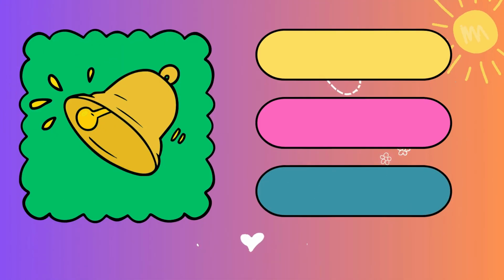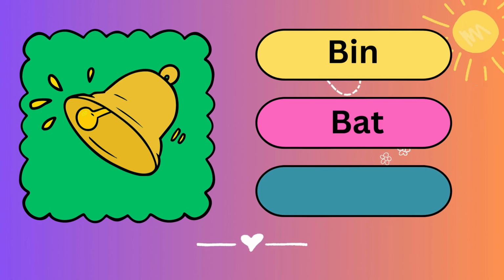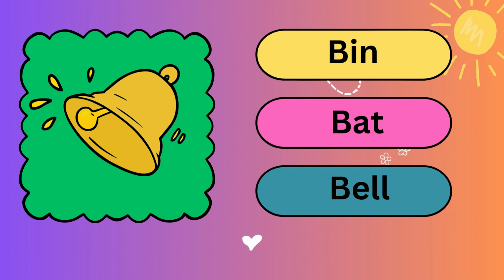This one. Bin. Bat. Bell. What is this thing? Correct. It's a bell. Ding ding ding.